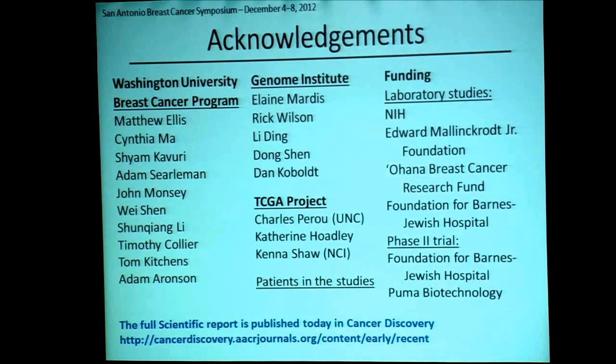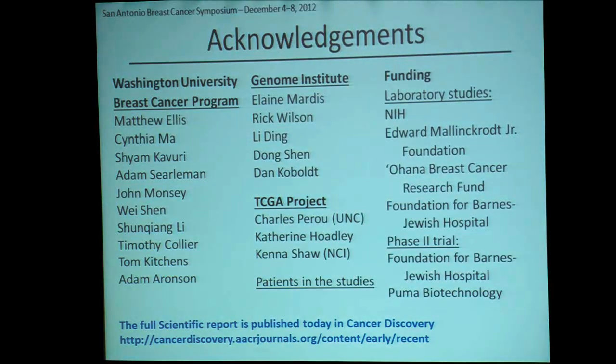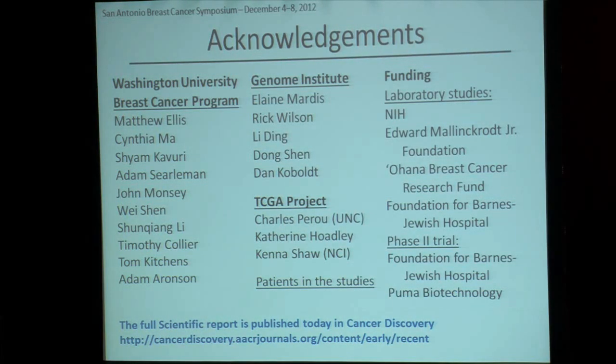There are many people who contributed to this work. I'd like to thank my colleagues at Washington University School of Medicine, Charles Perou at the University of North Carolina, colleagues at the NCI. I particularly want to thank the patients who took part in the genome sequencing studies, and the full scientific report is published this morning online in Cancer Discovery. Thank you.